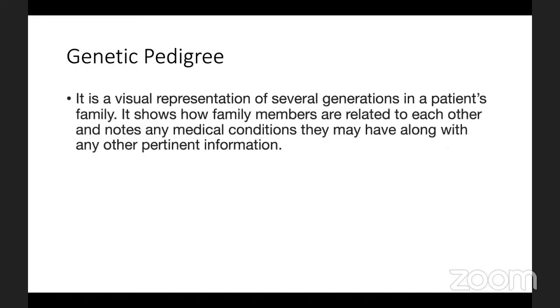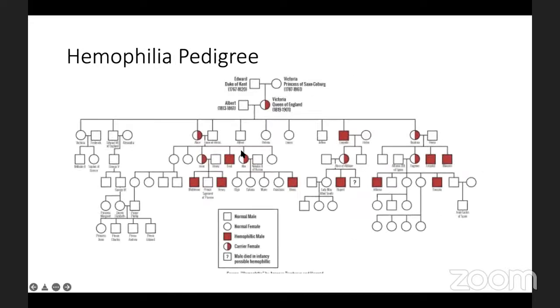An example for that is hemophilia. This is a very famous genetic pedigree diagram that has been used, and it's about hemophilia in the British royal family. They have been famous for carrying the trait for hemophilia and how it has been passed on to different members of their family, which in the past unfortunately resulted in early deaths. That is one of the reasons why their genetic pedigree was created. So it gives us a better understanding of how a genetic disease is carried forward.